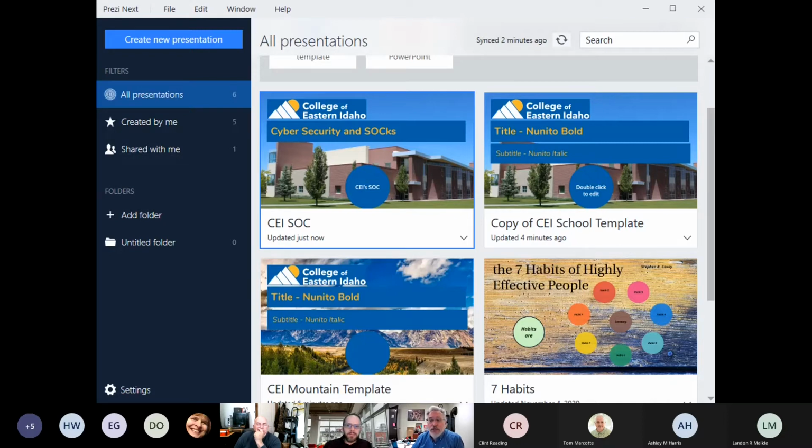Are people not seeing the screen shared? No. I got the initial screen. You might try sharing that monitor. Are you sharing the application or the monitor? Should be the application. Try taking it over to the display instead and see if that'll keep up with your slides. Let me switch here, hold on.